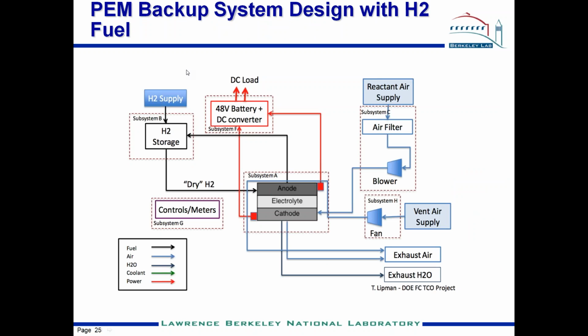Okay, finally I just have two more slides on this section, which is for backup power. The backup power system schematic is simpler. There's an H2 storage. This could be a K-ball or cylinder. Dry H2, there's no humidification here. And instead of an AC to DC inverter, there's typically a DC converter, auxiliary battery, and a blower for the air. There's no active cooling, and so it's a simpler system overall.